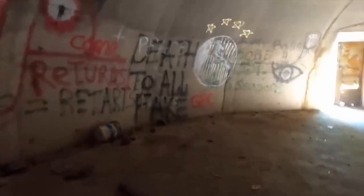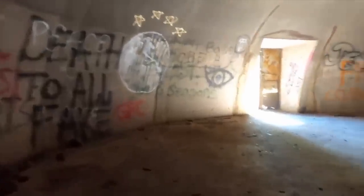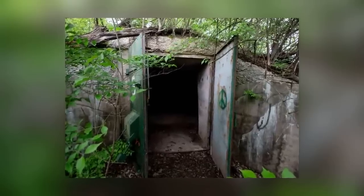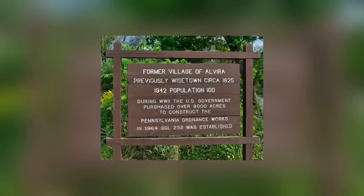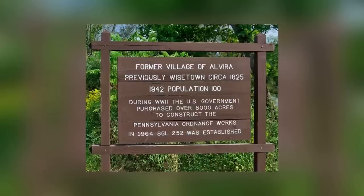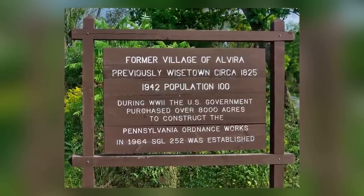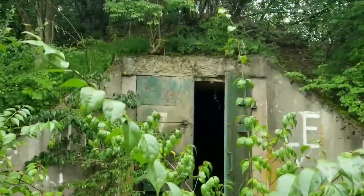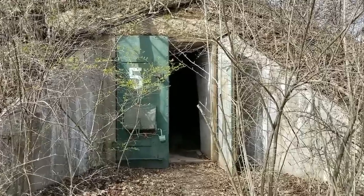The village was founded in 1825, originally under the name of Wisetown, but later became Alvira and had a population of around 100 by the time the government bought the land and created the Pennsylvania Ordnance Works in 1942. The move was a response to Pearl Harbor. The government needed to ramp up military production urgently, and Alvira was, unfortunately for its residents, in the government's way.